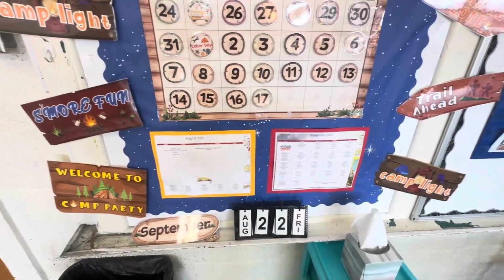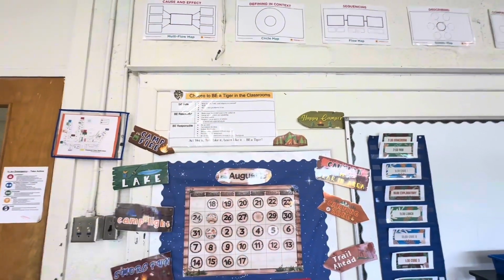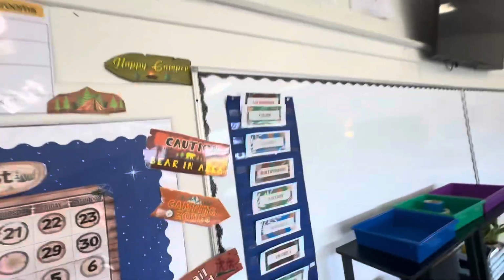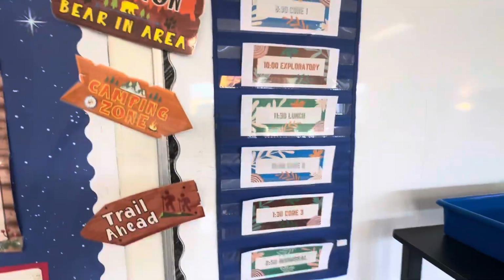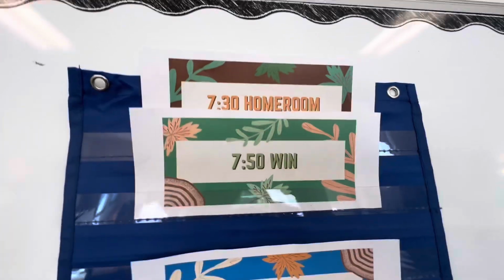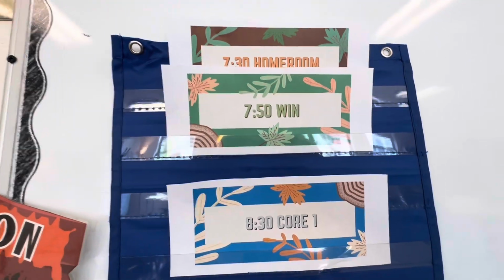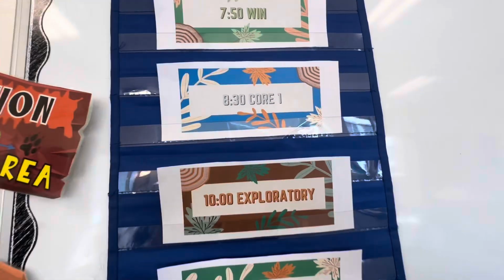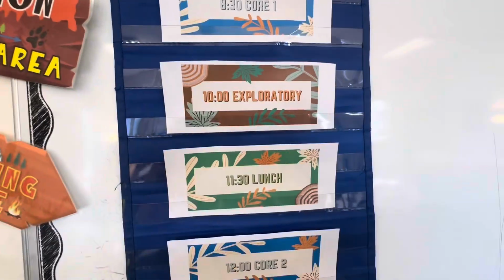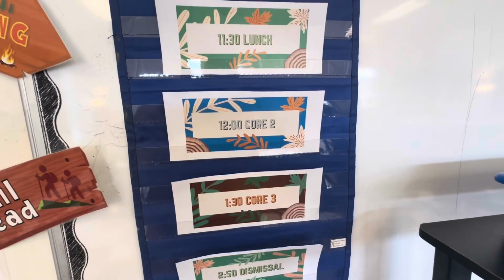Put my date right here, and then these are our PBIS expectations, like our matrix. This is a pocket chart with our schedule. You see we have homeroom, WIN time, which is what I need time, like an intervention and enrichment block, and core 1, that's all in my class. And then the students go to exploratory, and then we have lunch, and then our last 2 core classes and dismissal.